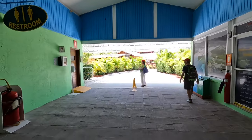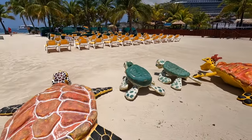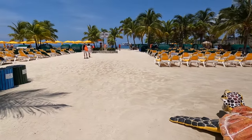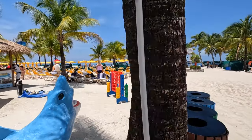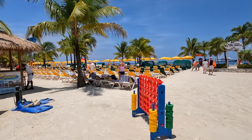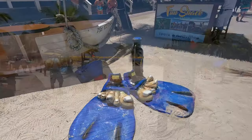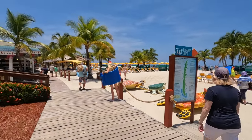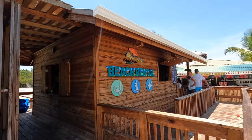Hopefully we're close. And so this is the beach. You can lay in the chairs for free. We want an umbrella or a clamshell or something. Wait a minute. And that's toes. So there's the beach. If you want to rent something, you go up here to beach rental.